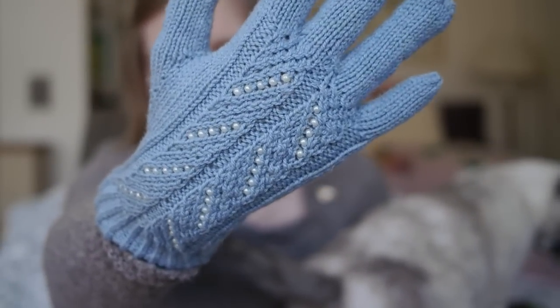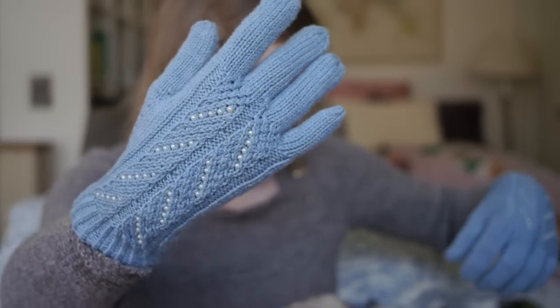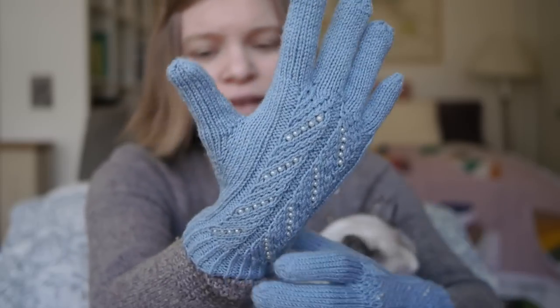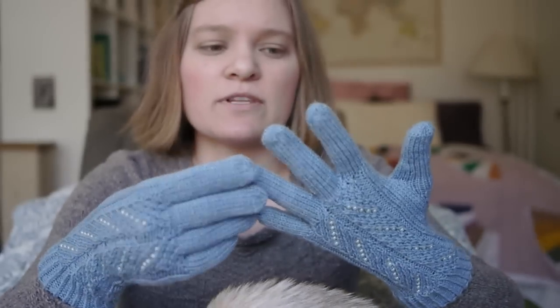which I really love. I think this pattern is super clever. I knit the body on size 1s because the pattern called for like size 3s, which I figured she must be a really tight knitter and I'm a very loose knitter. But I knit the cuff and the fingers and the thumb on size 0s to get the extra density to keep them a little warmer.